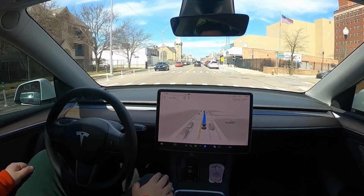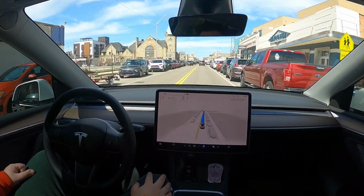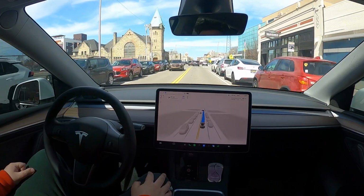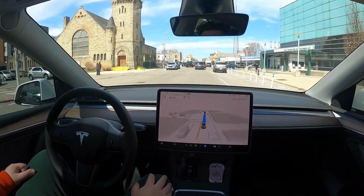I mean, there was plenty of time. It just needs to hightail it. And I know it hightails it now since version 11. Doesn't wait in certain situations, but I don't know. Something just throws the system off.